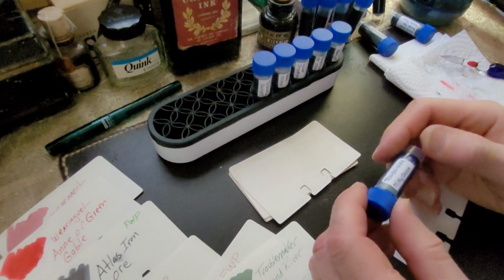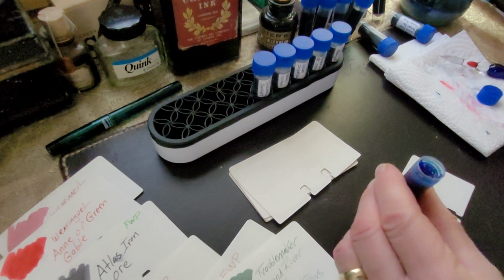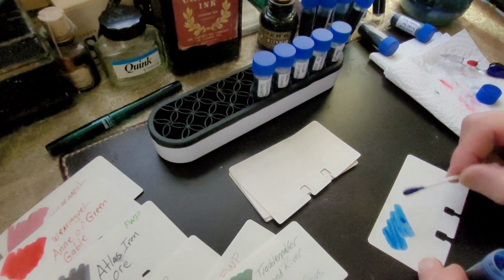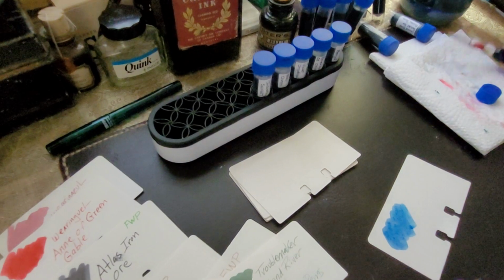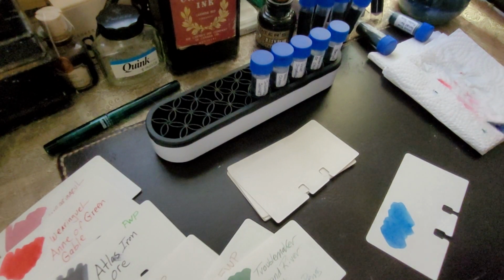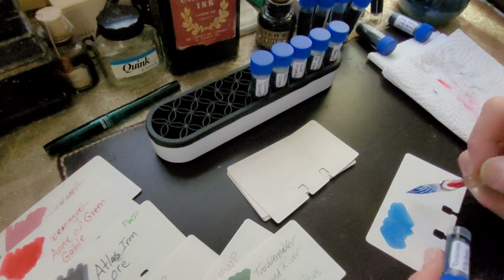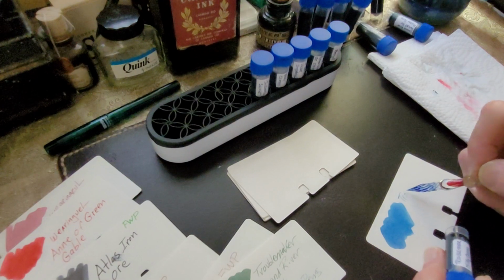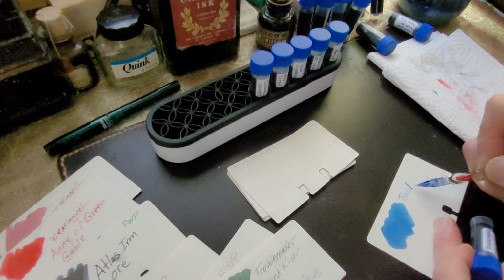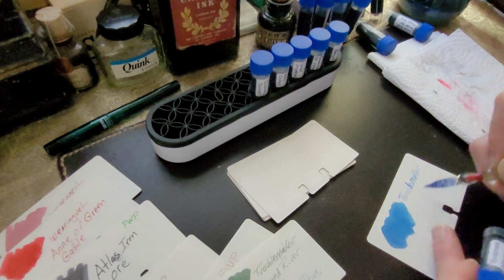It's this one. Troublemaker Milky Ocean. I don't actually like that name. Milky Ocean. That doesn't sound right. I don't know. Oh, okay. Kind of a cobalt blue, with a bit of French ultramarine going on. I'm going to have to get a new ink dip pen. Okay, there we go.